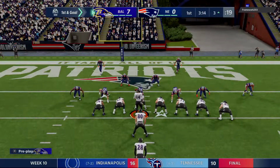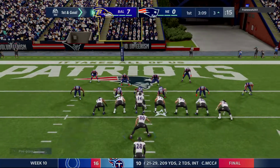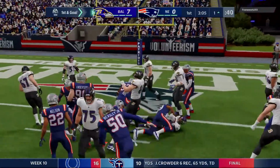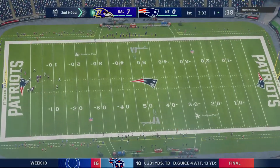Two big plays in succession. Not sure this D knows what hit him, but now they got to get ready. It's 1st and goal. They'll run it with Jacobs. Able to get a couple here, but won't get across the plane as they stop him right around the 1. Short of the goal line.